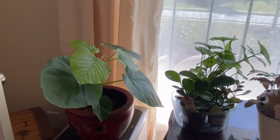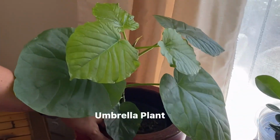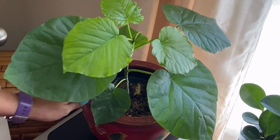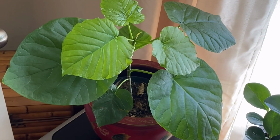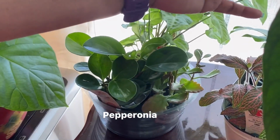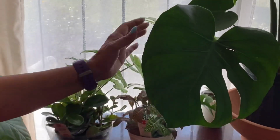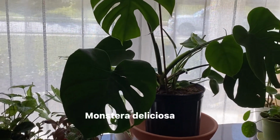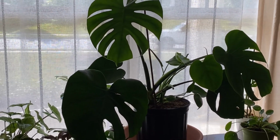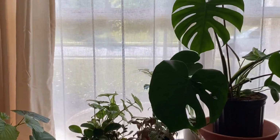And some of the plants that we're looking at, Flora? This one is a ficus umbrella. Umbrella ficus? Yes. And she's doing good. I got her when she was very little, a tiny one, and now she's growing, which is great. And we have a peperomia. And this is my beautiful monstera deliciosa. And the other ones are philodendrons. A philodendron, okay. Yeah, so is the one in the back.